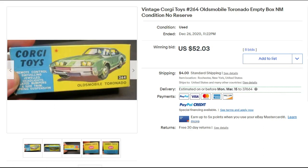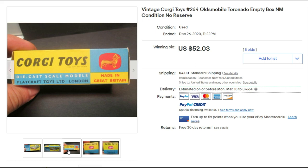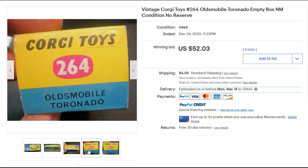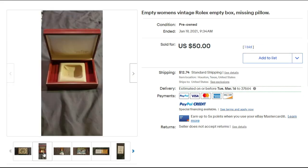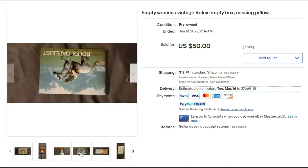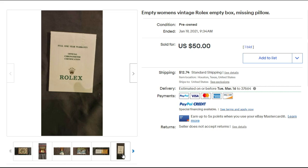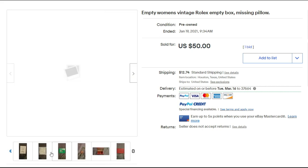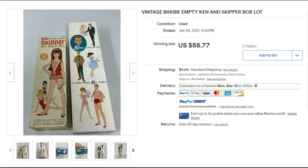This is a vintage Corgi Toys box, number 264, for an Oldsmobile Toronado, empty box, sold for $52.03 with 8 bids. Would you ever think about picking up empty watch boxes? This is a vintage Rolex empty box for a woman's watch, missing the pillow, but it does have a few other items inside the box, but it sold for $50 with 1 bid.